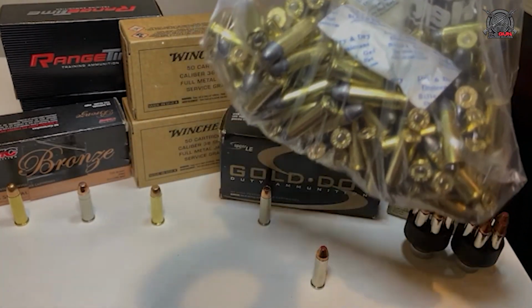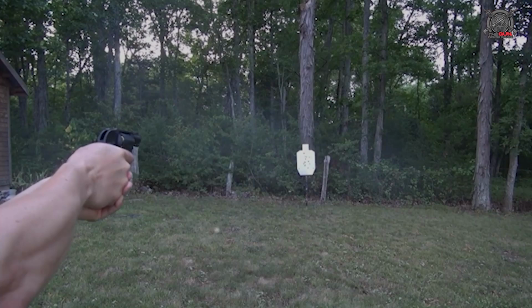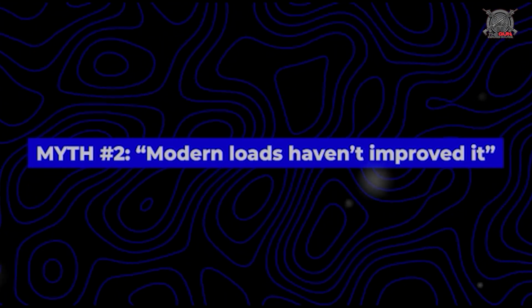Meanwhile, the beloved .380 ACP, the round everyone recommends for concealed carry, typically generates less energy than a .38 Special. But nobody calls the .380 weak. Why? Marketing. Myth number 2. Modern loads haven't improved it.